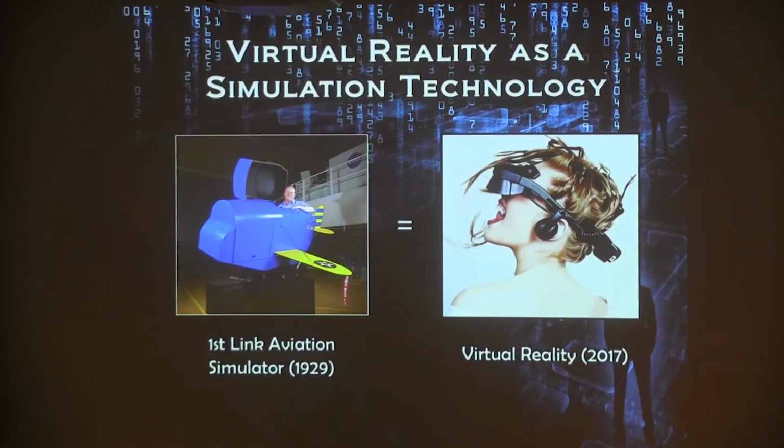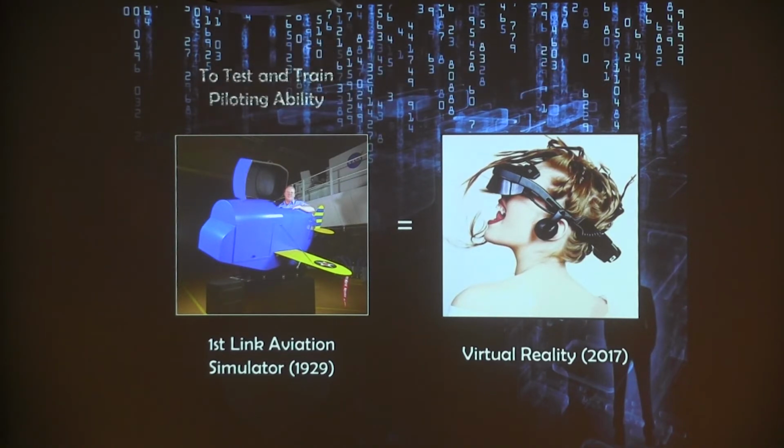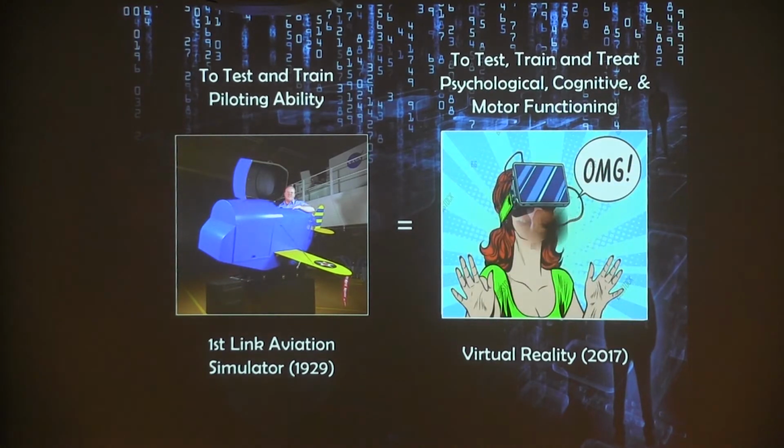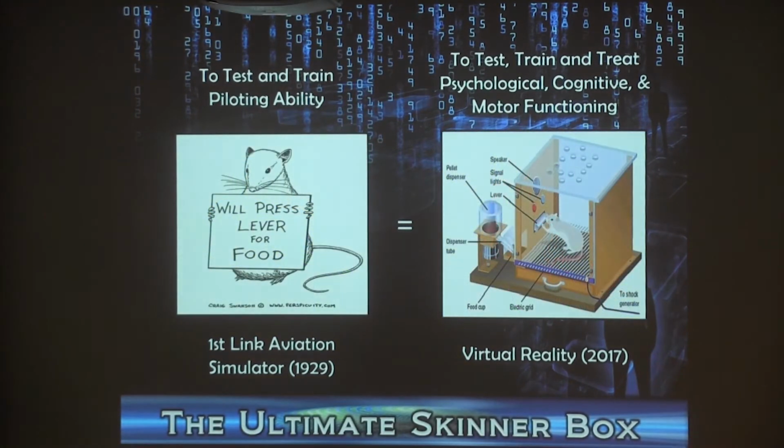So in the areas of mental health, rehabilitation, and research, I think the best metaphor is aviation simulation, something that this facility has had a good hand in. The metaphor being just like an aircraft simulator can test and train piloting ability under a range of controllable conditions, we can now build VR simulations to test, train, teach, and treat human functioning across a range of areas. And in some sense, it's the ultimate Skinner box, a way for us to precisely control stimulus presentation, but in the context of a functionally relevant environment.